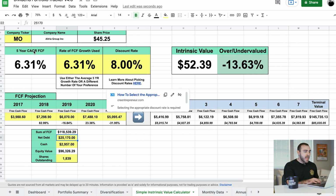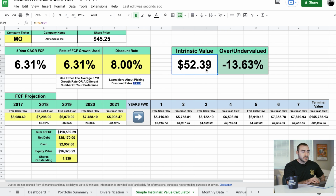All right, guys, now that everything has been input on the spreadsheet, you can see that we now have an intrinsic value calculated for Altria Group. Based on the numbers we've input so far, this calculator is telling us that the intrinsic value, or the fair value, of Altria Group is $52.39, which means when you compare that to its current share price of $45.25, Altria Group is 13.63% undervalued, which is good.